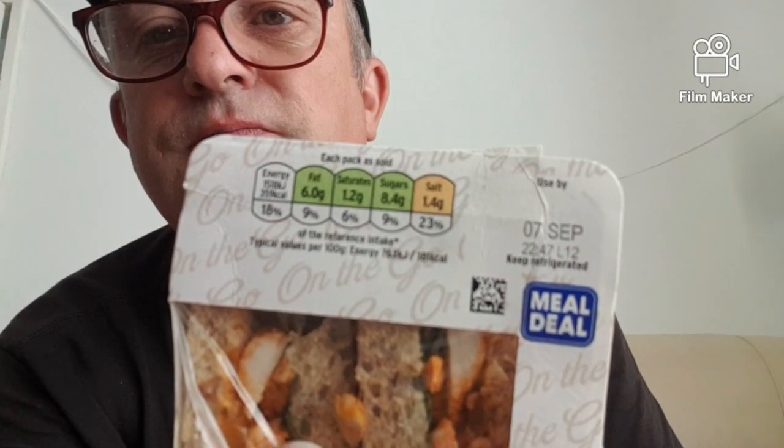Sugars, 8.4, 9%. Saturates, 1.2 grams, 6%. Fat, 6%, 9%. So the salt is 23%. If you can see those figures on there. Can you read that? There you go.